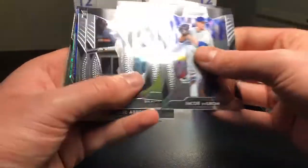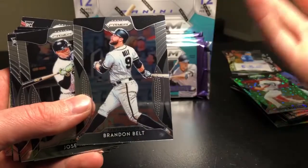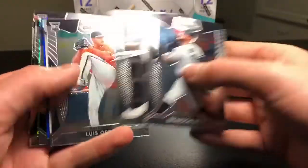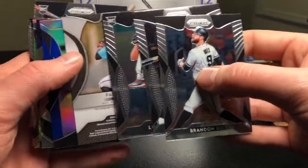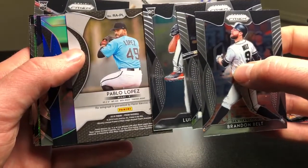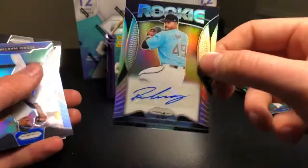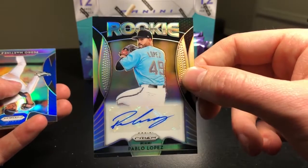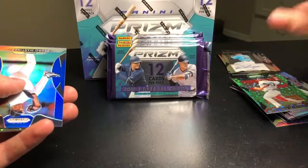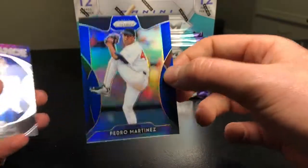DeGrom, Joey Wendell, Brandon Belt. He very well might be traded if they can find anyone who will take him, to be honest. Our last autograph in this box is a pitcher. Pablo Lopez from Miami. That is a rookie base autograph. So nothing crazy in the first box, except that Ryan Borucki, that was numbered out of 50.